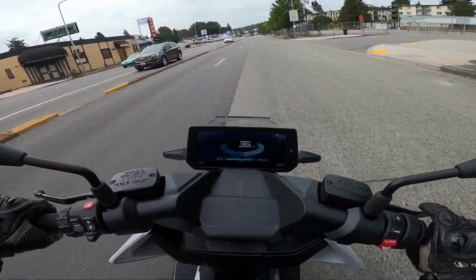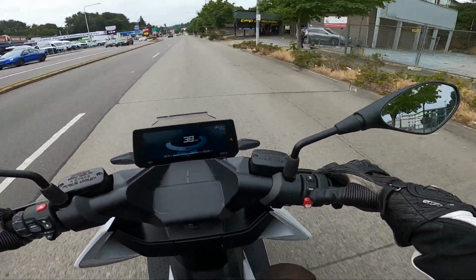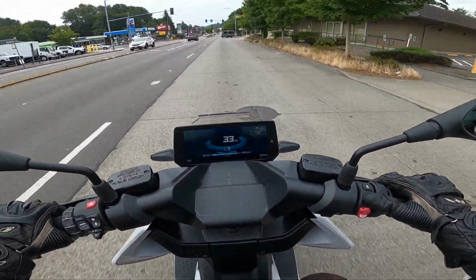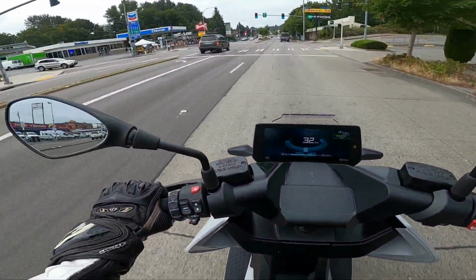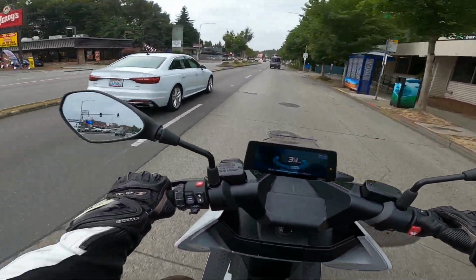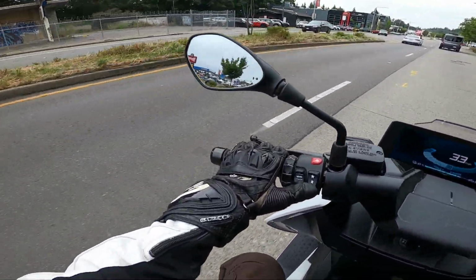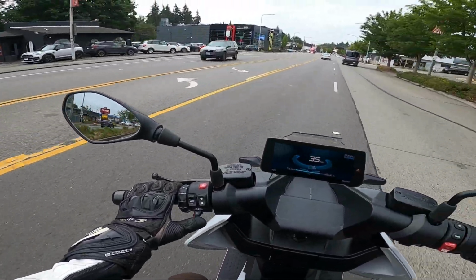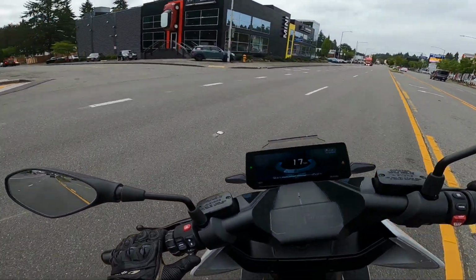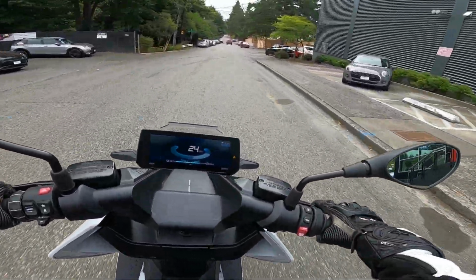Oh yeah, this is zippy. Oh, mode button. I'm blind. Mode button is right here. You push that and then you can go, oh perfect, you can change modes on the go even if you have the throttle open. So that's pretty good. Oh yeah, Dynamic mode has increased my brake regen. Man, I love this thing.